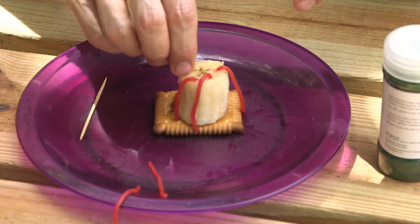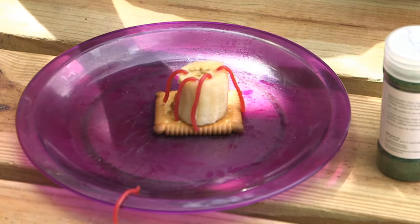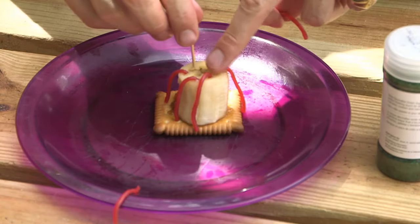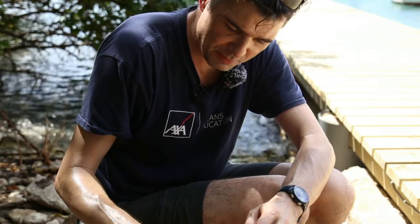Raspberry, cherry, and strawberry jam being used. Well, I hope it's going to taste nice. I'm a little bit jealous, but I will have to make do with my peach marmalade.